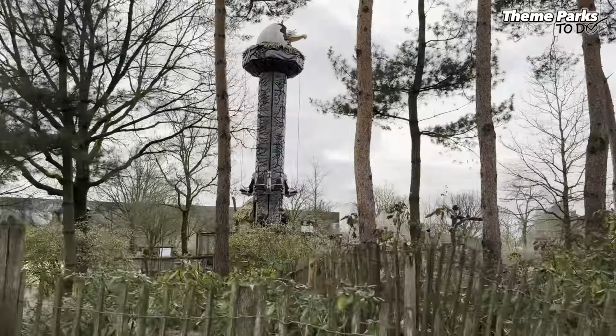Alright, so Fēnix here behind me is still an amazing ride. It's just such a smooth coaster, really great layout. I really love this coaster actually.